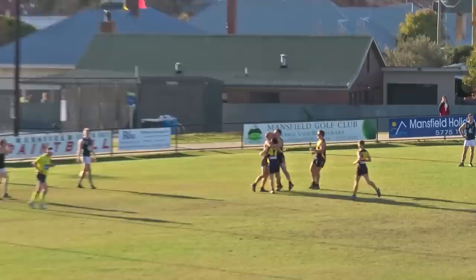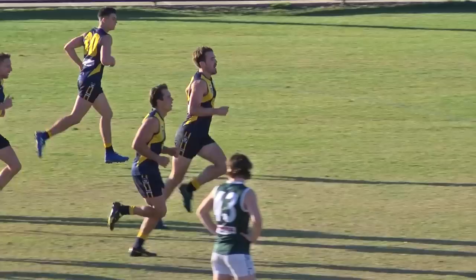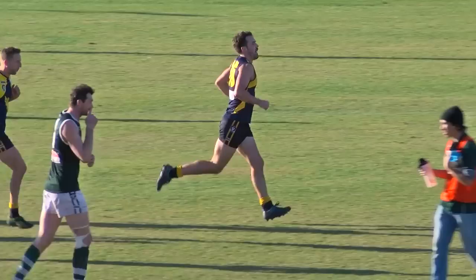Your eyes are failing. It went straight through the middle. We can see that from here. See his glasses, mate. Here we go. He's going to blame his bifocals now. Okay, the score. I'd hate to be a big goal umpire. I tell you what, everything happens so quick. Very good.